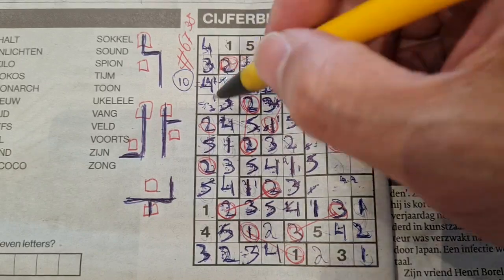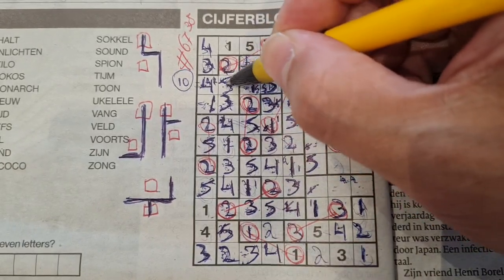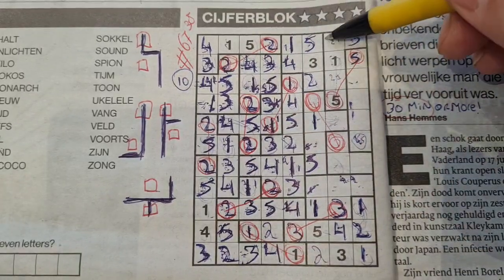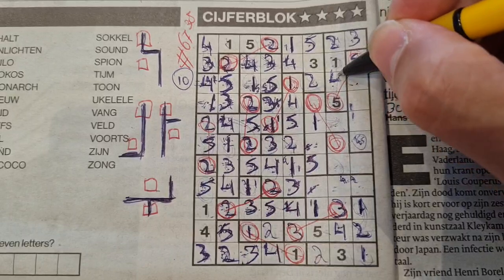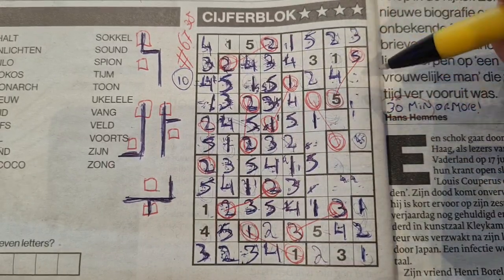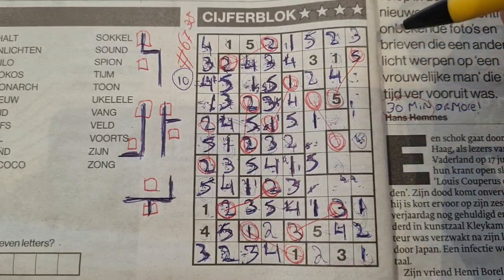We have a 1 there, no 1 there. 1 should be here, and the 5 goes there. 2 and the 4, we have a 2 now, so no 2 there. 2 should be here, and the 4 goes there. These two, these two, yeah, well, I need to wait here.